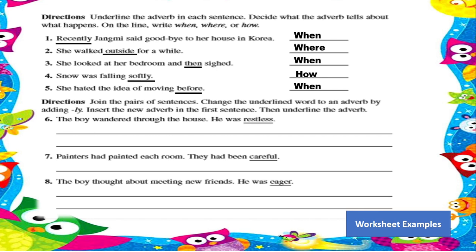Now join the sentences. Change the underlined word to an adverb by adding -ly. Insert the new adverb in the first sentence, then underline the adverb. Look, the boy wandered through the house. He was restless. The boy wandered through the house restlessly. So here, instead of "he was restless," the boy wandered through the house restlessly. How did he wander? Restlessly. Let's talk about how.